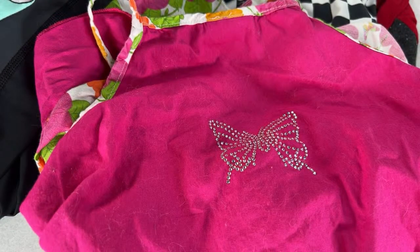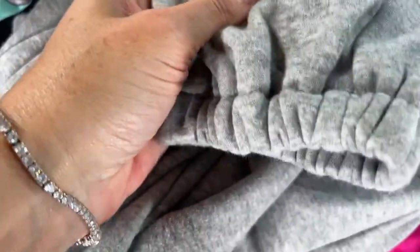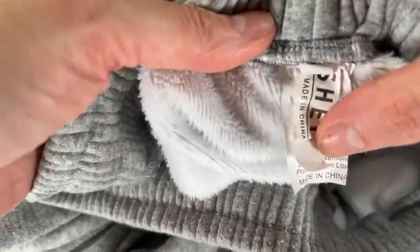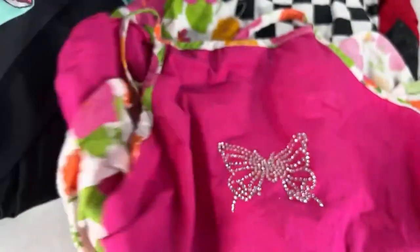And then I also have a pair of Shein fleece lined sweats in size small. And they're really thick. They're just your basic gray sweats. And this is what the ankle looks like. And then this is what the inside looks like. And again, it's Shein, size small. I think Birdy wore those a couple times.